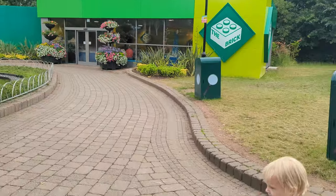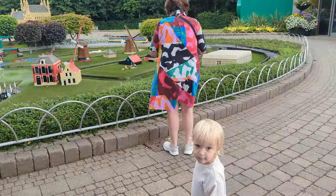Right, who wants to go and build something? A place filled with endless bricks where you can build whatever you like. Let's go! Have fun!